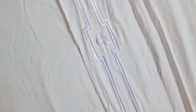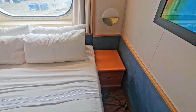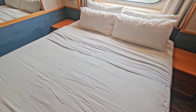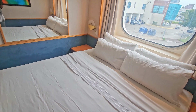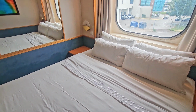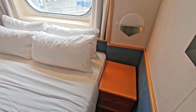Of course, I always point out that they give us that Royal Caribbean logo on the bedding. And I am definitely going to ask if they can separate the bed, just because I like to spread out. So one half of the bed on the side where I can sleep, and then the other half on the other side where I can put my things out and be able to stretch out like that.